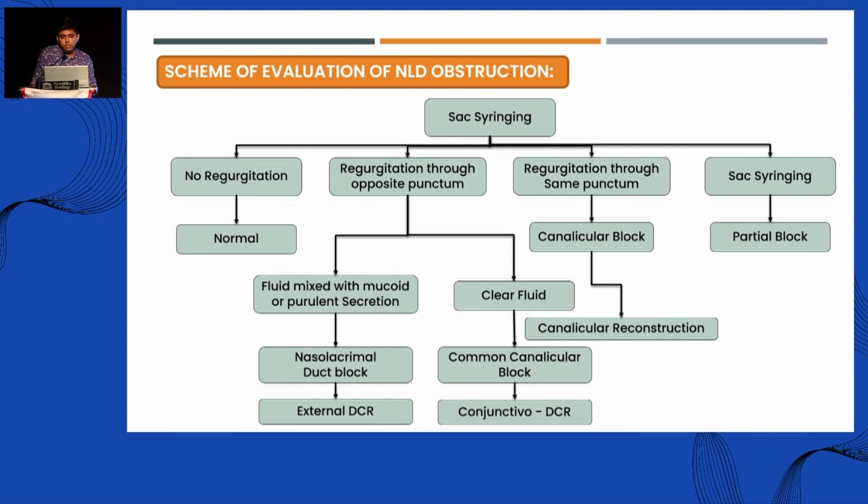So this summarizes our syringing results and the therapeutic interventions we can do for patients with blocked systems. If there's a nasolacrimal duct block where mucopurulent discharge comes out, you can do either external DCR or endoscopic DCR. If there's only a canalicular block, you can do canalicular reconstruction with stenting. If there's a partial block, you can do a balloon dilatation. And in complicated or repeat cases, when there's a common canalicular block, you can do a conjunctival DCR.